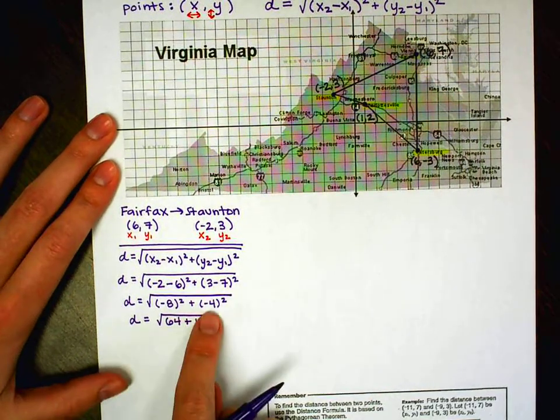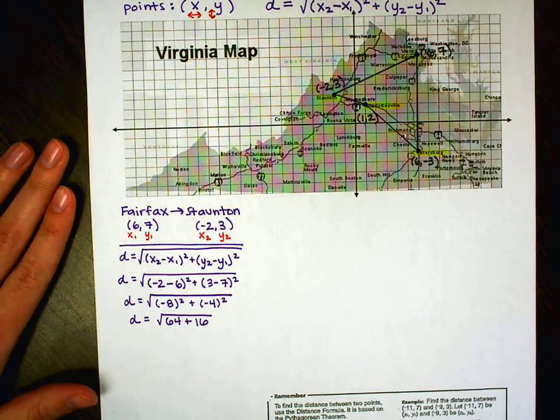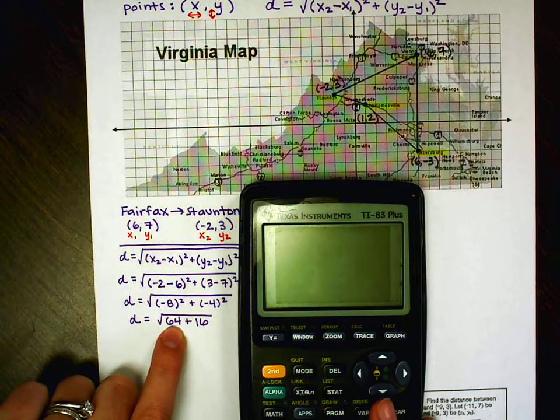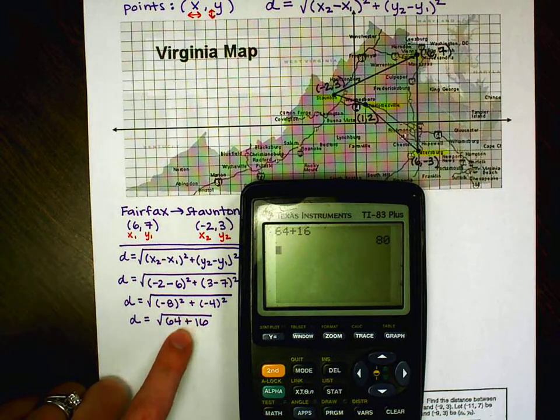So I have -4 times -4. That's what that's saying. So these parentheses are really important. Okay. So now I'm going to take the square root of this. Well, if we take a look, 64 plus 16 is 80. So I'm taking the square root of 80.